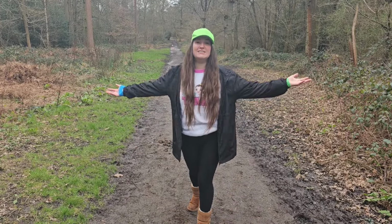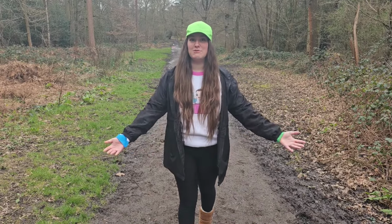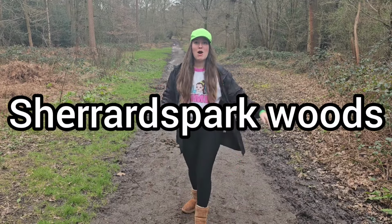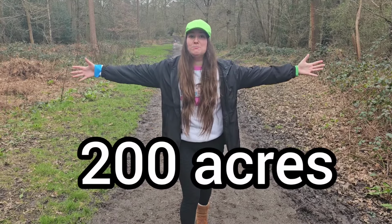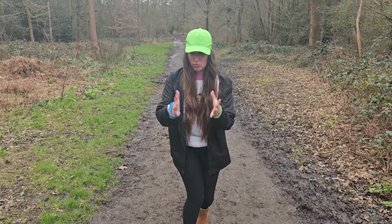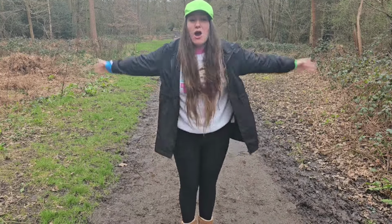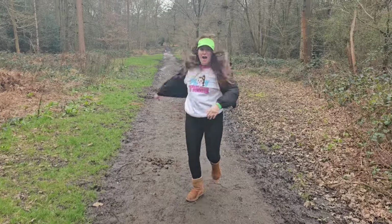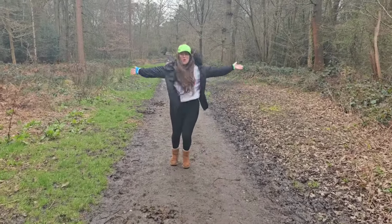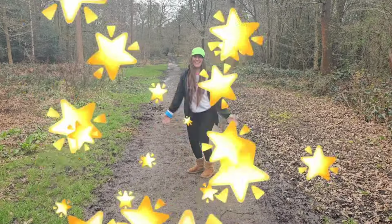Hertfordshire's woodlands. It's one of the biggest ones here in Hertfordshire. It's Sherrards Park Woods and it's approximately 200 acres big. Whoa, that's really, really big. Well, come on, let's see what we can find.